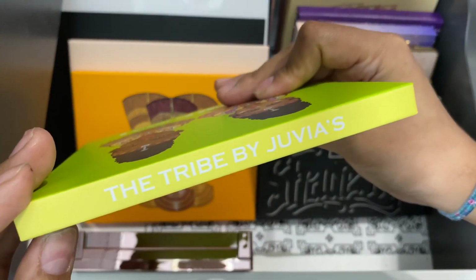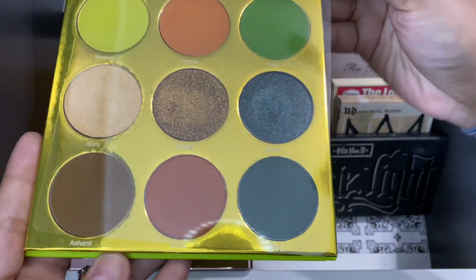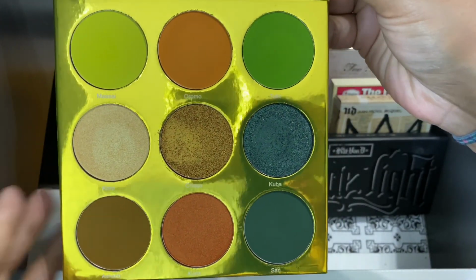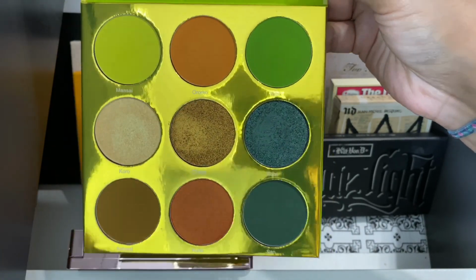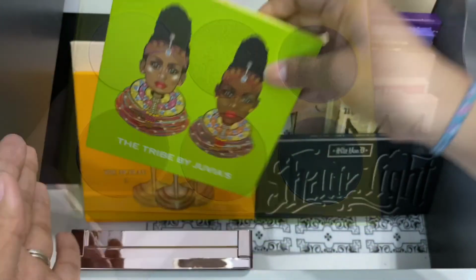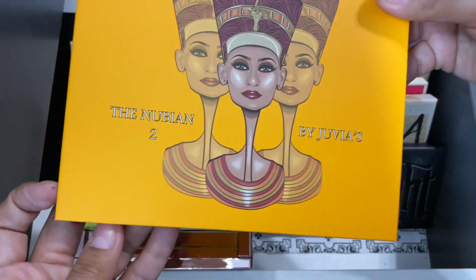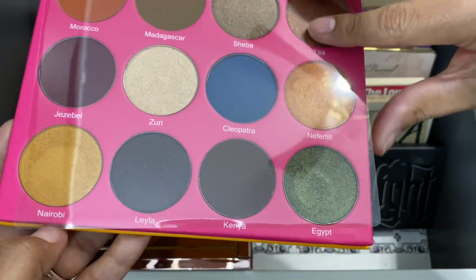What is this one? The Tribe by Julia's Place. This is a very nice green eyeshadow palette, and I have used this and I've gotten some really good green eye looks with it, and I love it. We have the Nubian 2. Again, a really nice palette.